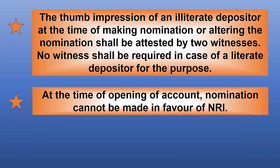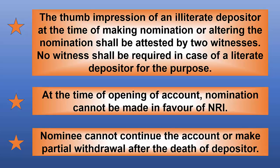The thumb impression of an illiterate depositor at the time of making nomination or altering the nomination shall be attested by two witnesses. No witness shall be required in case of a literate depositor for the purpose. At the time of opening of account, nomination cannot be made in favor of NRI. Nominee cannot continue the account or make partial withdrawal after the death of depositor.